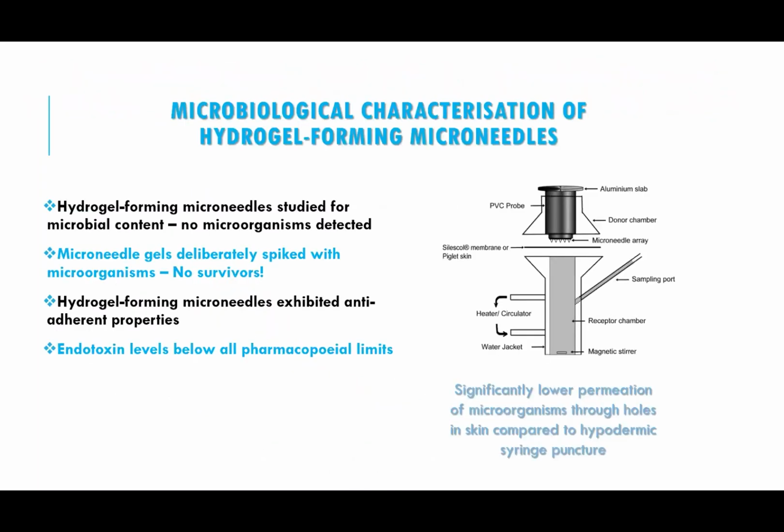So I think that this is quite encouraging, but we want to make sure that hydrogel forming microneedles are safe. So we looked for microbial content using the standard British pharmacopoeia test, and we couldn't find any microorganisms in the system. We deliberately spiked the gels with gram-positive, gram-negative, and fungi, and there were no survivors from the production process. And actually, the surface of the hydrogel forming microneedles, as you would imagine, with a hydrogel, exhibited anti-adherent properties, and the endotoxin levels were below all pharmacopoeia limits.